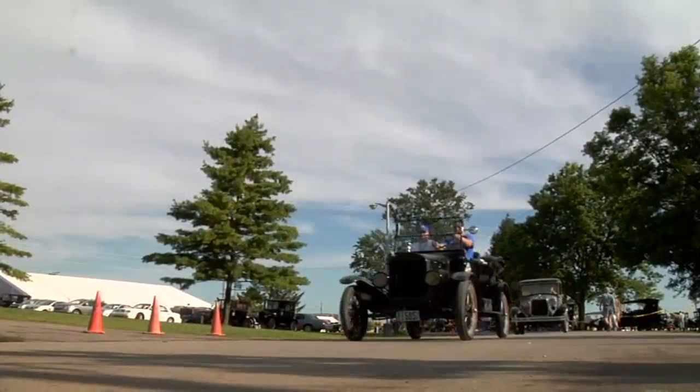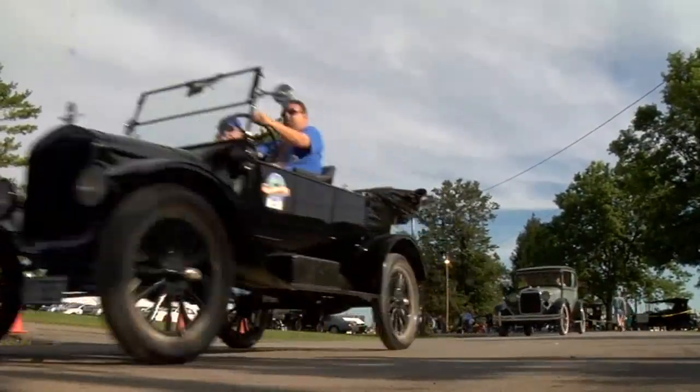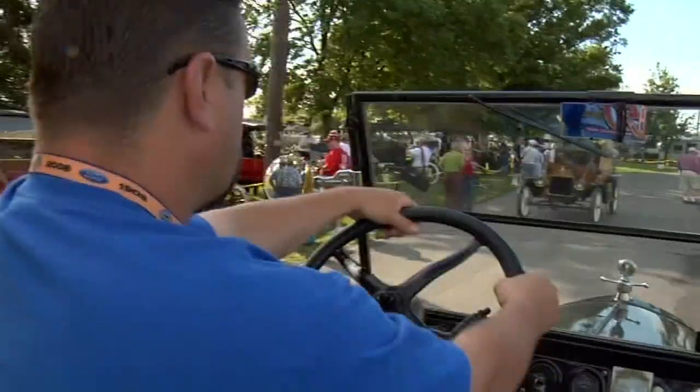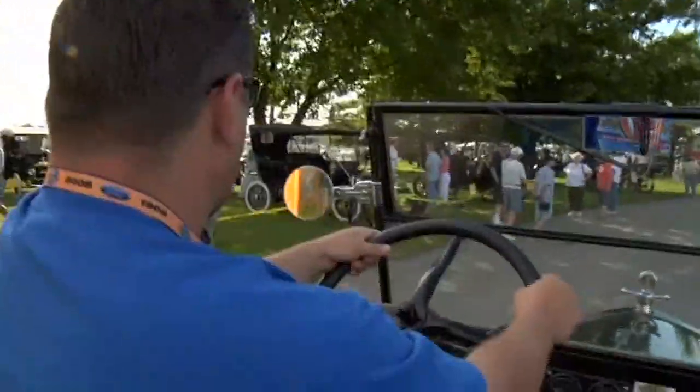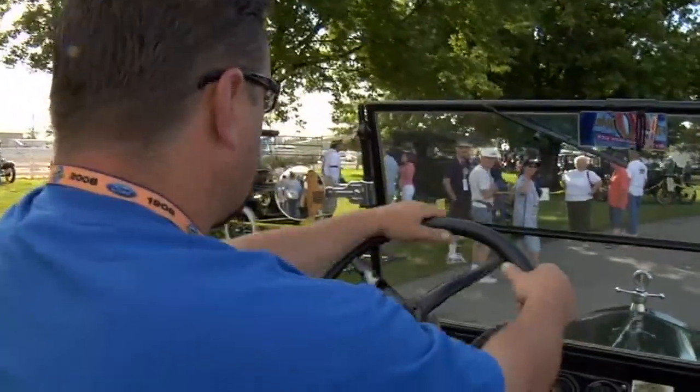It's a 1925 Model T Touring. It's all original, the original 22 horsepower engine and such. It's been a frame off restoration, but all to original specifications.